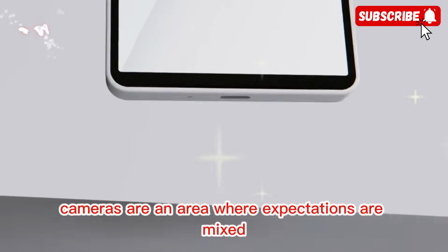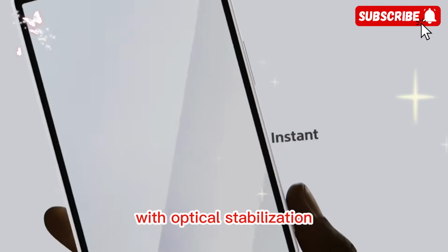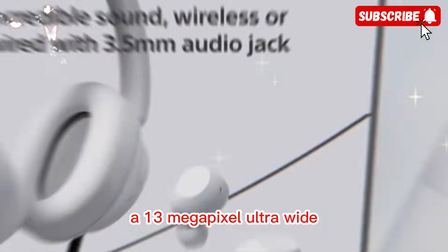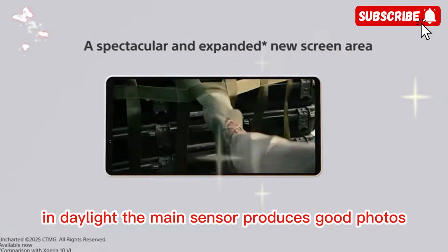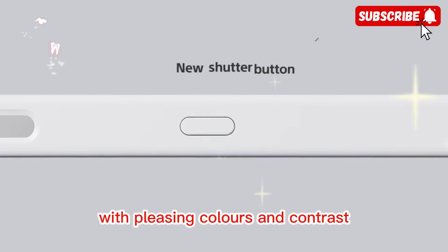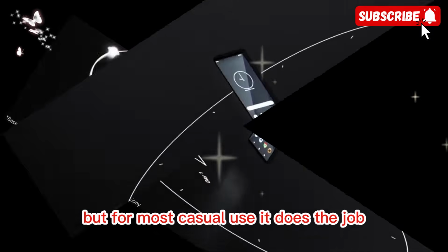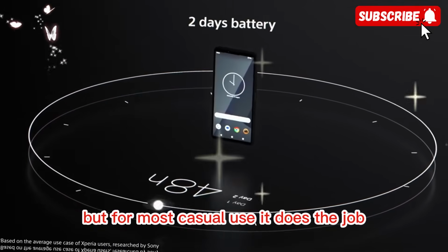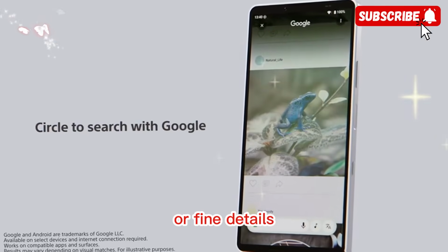Cameras are an area where expectations are mixed. The phone carries a 50-megapixel main sensor with optical stabilization, a 13-megapixel ultra-wide, and an 8-megapixel front camera. In daylight, the main sensor produces good photos with pleasing colors and contrast. Zoom in, and you notice some noise, but for most casual use, it does the job. Portraits are fair, though edge detection can sometimes struggle with busy scenes or fine details.